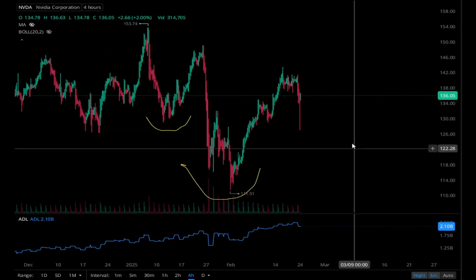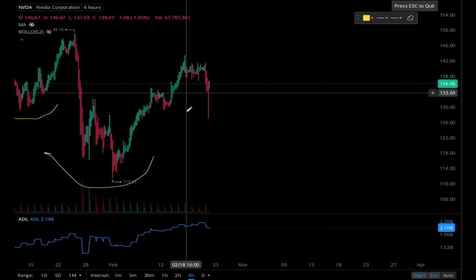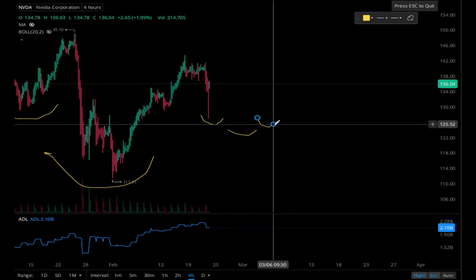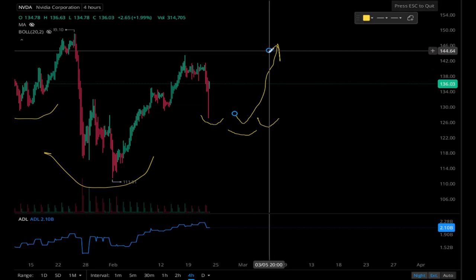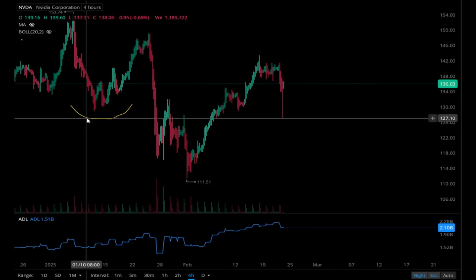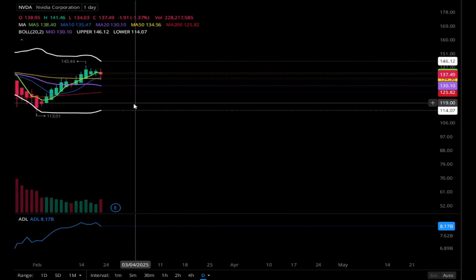And just to show on the 4-hour chart, this would be really good liquidity. So if we do see that inverse head and shoulders play out here, we should expect that upward move. And with the earnings on Wednesday, that should be expected to happen pretty soon here. It's in an area where it's consolidating.